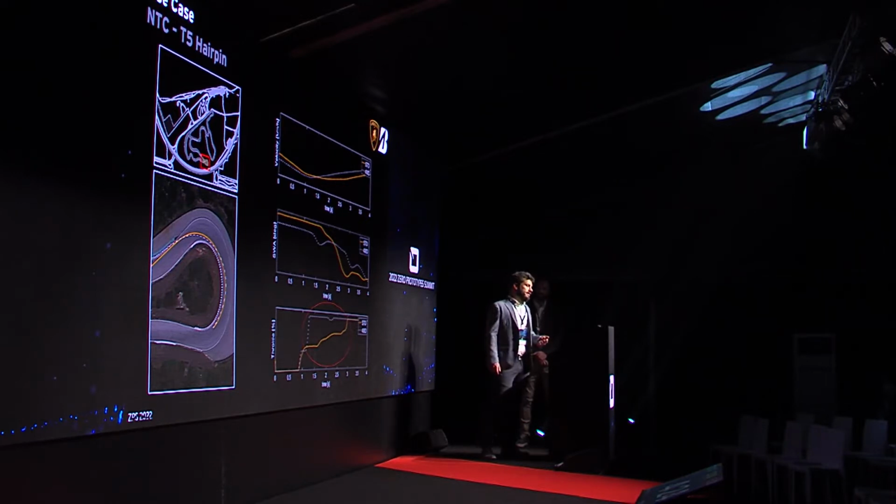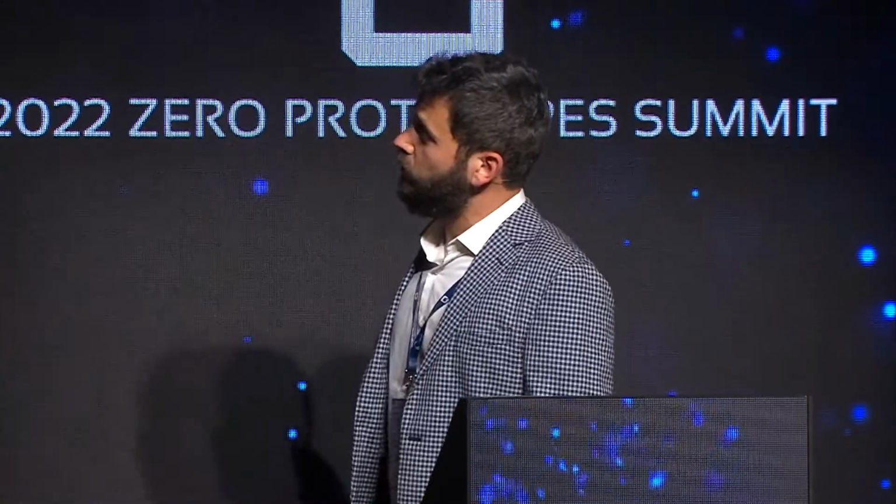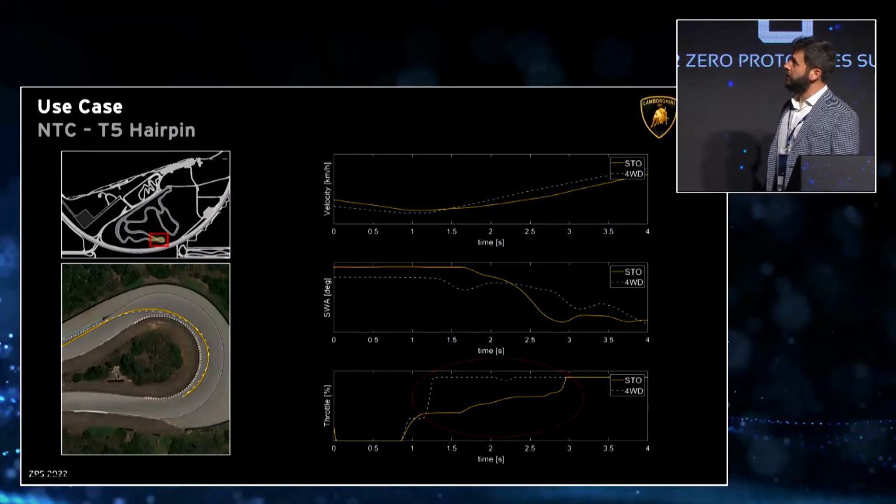On the right, we can see the situation that we have in the first test at the driving simulator. Here we see the STO with a reference tire, and another model of the Huracan family, which has a four-wheel drive configuration. We can see on the upper plot, for example, that even though the STO has a higher speed at the corner apex, it is critical on the turn-exit phase, where, of course, a four-wheel drive is much more effective.